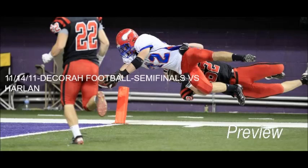I watched both sides really stayed at home, respecting each other on each side, and we just did a good job. He had to run into about 3 guys when he got to the boundary. First and 10 from the 22-yard line. 14-7 Harlan trailing Decorah. They'll have the football to start the second half.